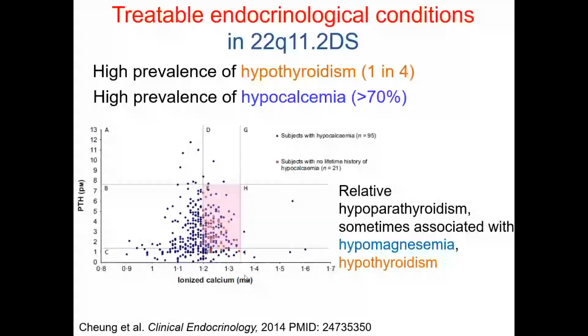Cardiac-wise, I mean, it certainly can cause fatigue, which can be mistaken for cardiac disease. But it also can affect, obviously, increased risk for arrhythmias and lengthening the QT. So it's important also. This is due to relative hypoparathyroidism, also associated with hypomagnesemia and hypothyroidism. So you have to be looking at all of these metabolic and endocrine conditions.